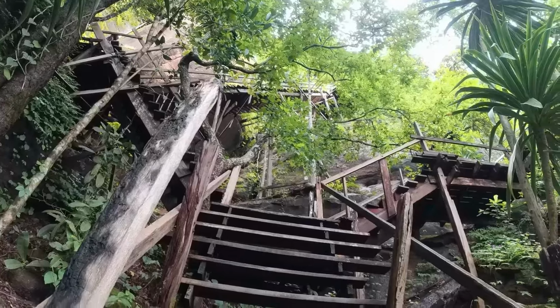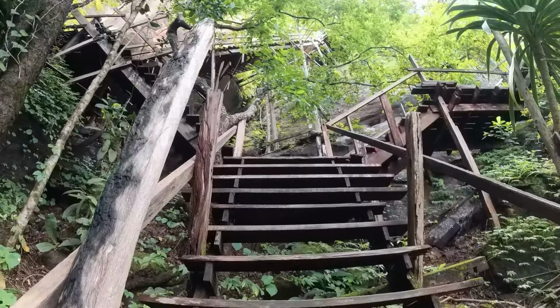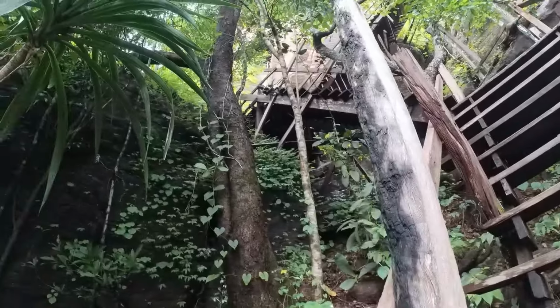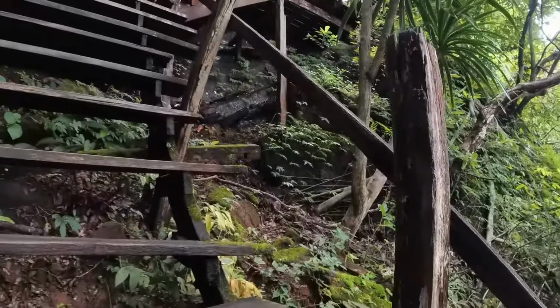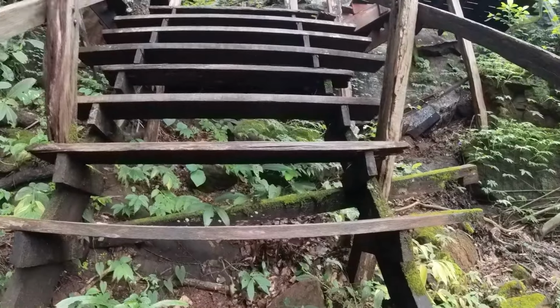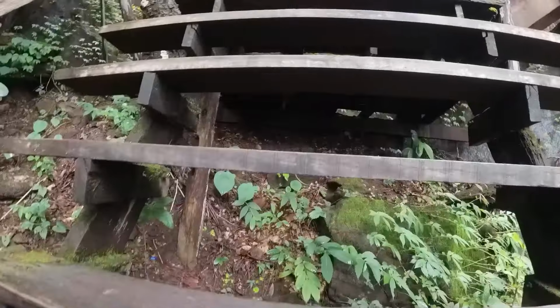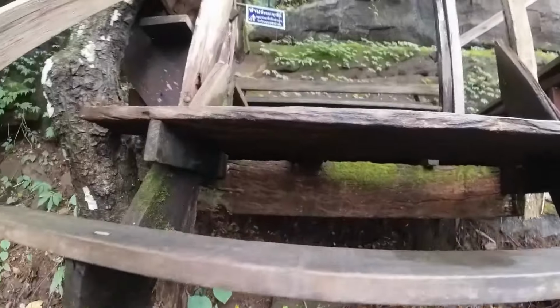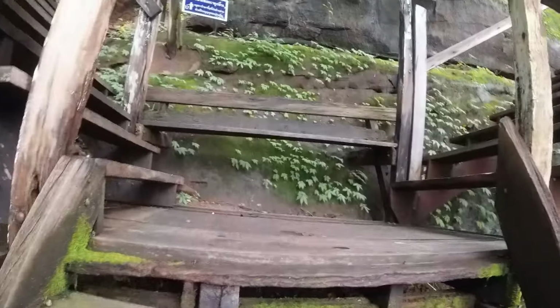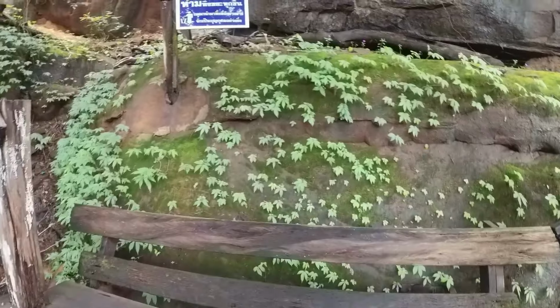Straight up, I think, is the quickest way. Figure out once we get up there. There's no signs. This might be a view. No, there's stairs. Let's see what the sign says up here. Don't litter.